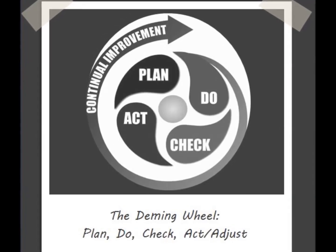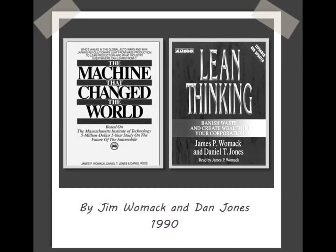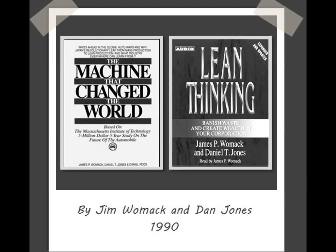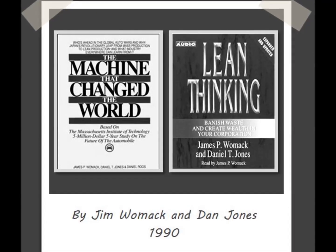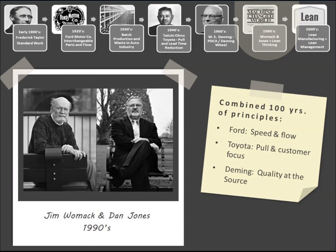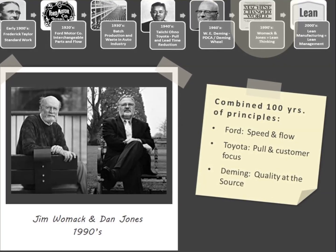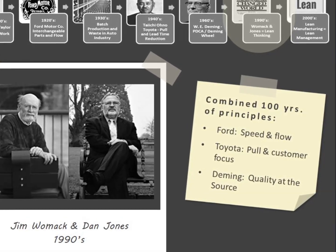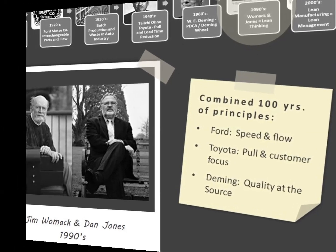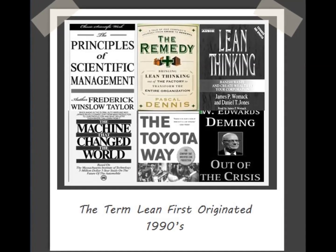The history of lean thinking really got going as well in the late 1980s and the early 1990s from two books written by Jim Womack and Dan Jones. The first book was The Machine That Changed the World, and the second book was Lean Thinking. This is really the first step where all of the thoughts of Ford Motor Company and Toyota Motor Manufacturing and Dr. Deming and others all came together in a consolidated fashion where we got to see 100 years of thinking relative to operational excellence, relative to speed, and relative to business and manufacturing excellence all in one place. And this is really where the term lean first came about.